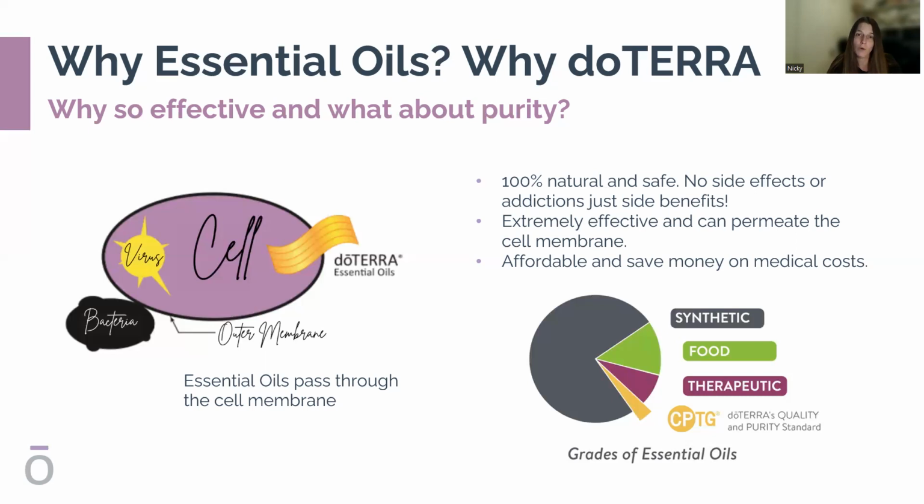But again, there's no quality standards, so we really don't know what we're getting. Then the fourth type is the CPTG, which is certified pure tested grade essential oil, which is doTERRA's own testing. Over 60 tests are done on the oil before it goes into the bottle.